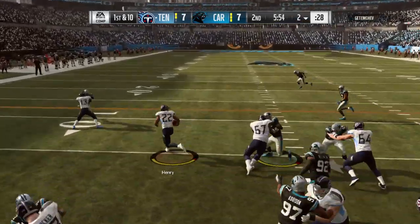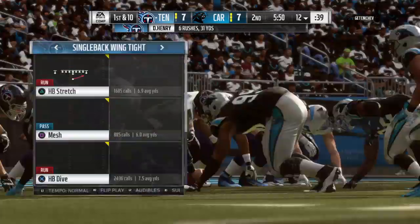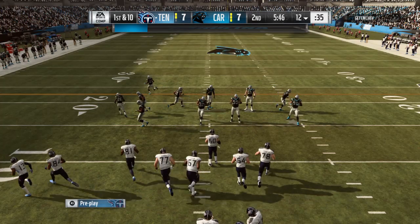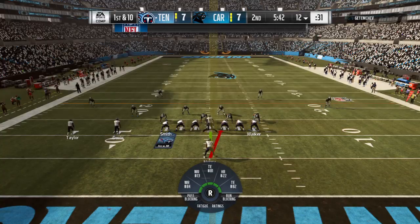They begin with Henry. And an alley to run. And he's able to get this across the 10 before being taken down. Trying to escape the shadow of their goalpost. That helped. 10 yards. First down. So a little more space to operate now. First and 10 from right around the 12.